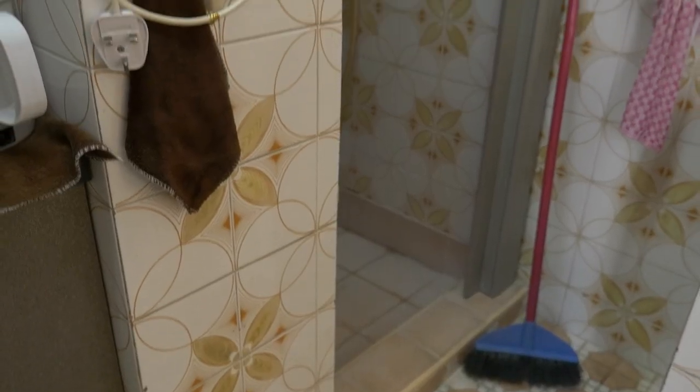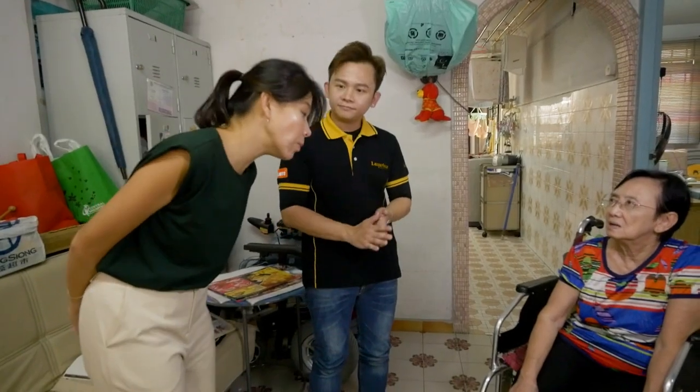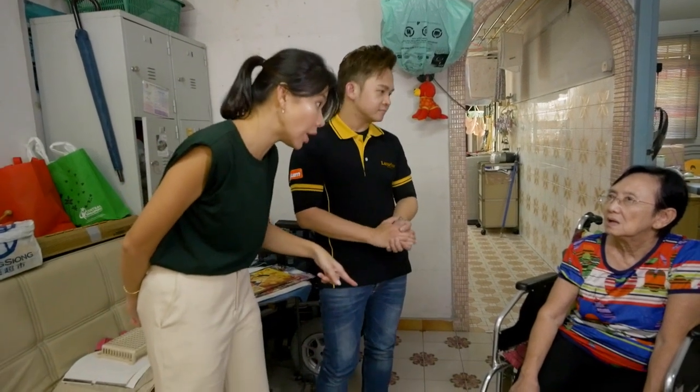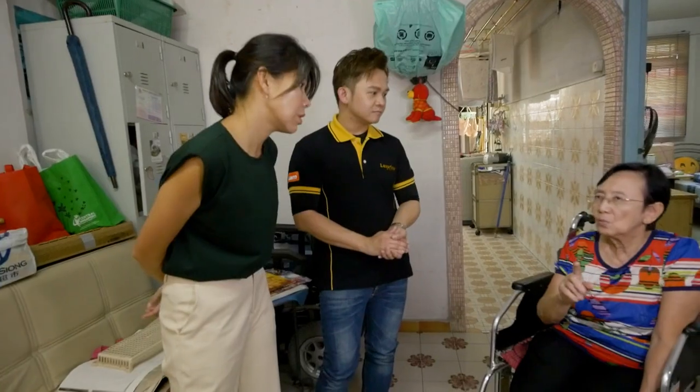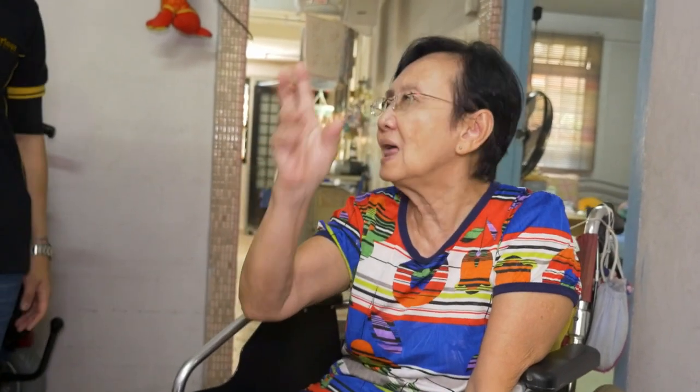Can I check with you, are all the socket plugs and the switches too high for you? Last time I could walk, okay. But actually it's quite high. So even at home, do you use the wheelchair a lot? Are you able to stand up? I walked before. Nowadays, I'm really scared of falling down. I fell so many times, so normally I'm on the wheelchair. Only if I want to reach the plug, then I stand up.